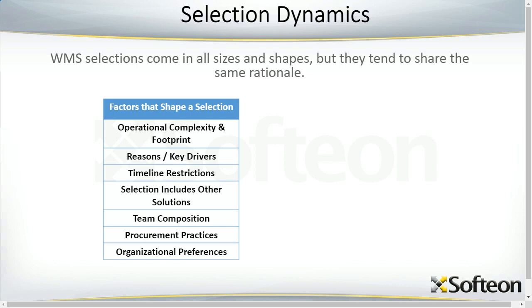What does my selection team look like? What is their knowledge base on the WMS industry and on WMS capabilities? Do I have any internal procurement practices that impact how I deal with the vendors? And then do I have any organizational preferences? Do any of the key decision makers or stakeholders have prior experience with a vendor that's going to influence the process? Do I need to be cognizant of what other divisions within the company use as a WMS solution?